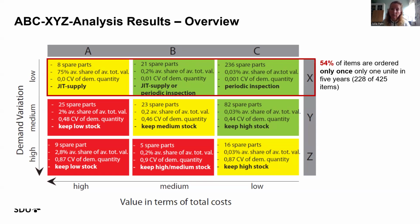And now if we look into the C parts, and they are really interesting, because here we find 236 of our spare parts allocated to it, with a very low coefficient of variation of the demand quantity, and a very low average share of the total cost. So here we would say that periodic inspection of such a part is enough.